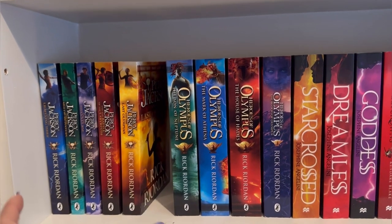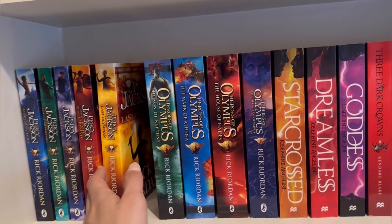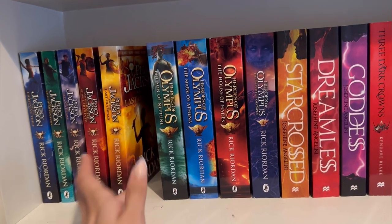So moving on up, we've got my Percy Jackson books, the Heroes of Olympus series, which I'm currently reading. Well, I'm reading the first book of, but I'm really enjoying it, guys. It's such an easy read.